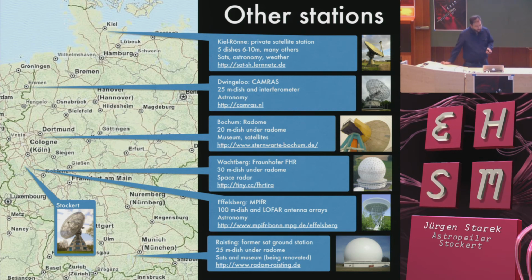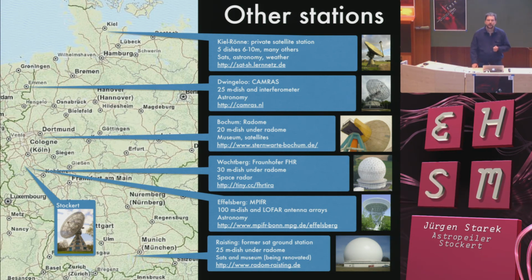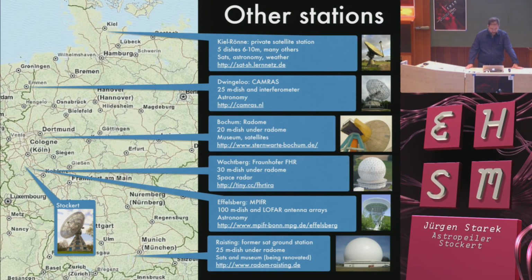The next one to the south is the Dutch station in Dwingeloo. They have a historic 25-meter dish that was built in the same time as ours, and they are also connected to the adjacent interferometer by the Dutch radio astronomy organization ASTRON. They are doing classical radio astronomy on their instrument and have had it beautifully restored only recently, so that's essentially a new dish currently. In Bochum, in the Ruhrgebiet, there is a large radome.